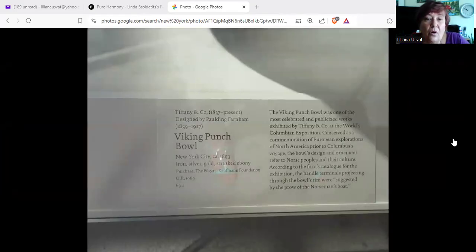art. So this is the Viking punch bowl, Tiffany and Company, designed by Paulding Farnham, 1859 to 1927, New York City, made for the 1893 exhibition. Iron, silver, gold, ebony, purchased by the Edgar Kaufman Foundation in 1969.